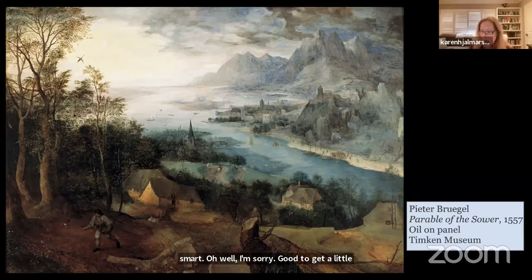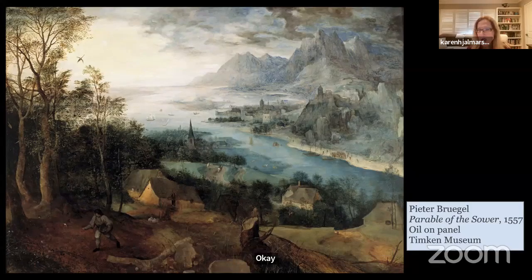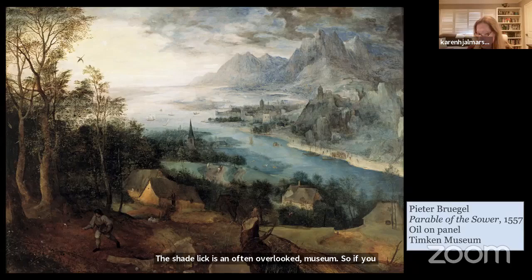And I want to just recommend three museums that maybe you've been to many times, but of course the Rijks, of course the Van Gogh, but the Stedelijk, if you are interested in contemporary art and design, which is right next to those museums in the museum park. The Stedelijk is an often overlooked museum. So if you have time, that might be a great place to look at contemporary European design and art.